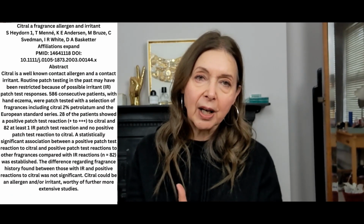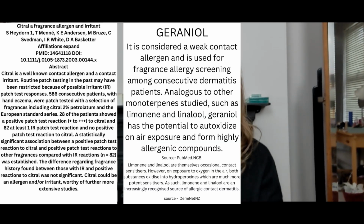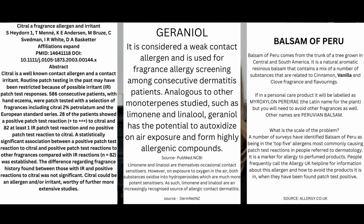So why have I bothered looking into whether makeup products have fragrance in them or not? Well, I am allergic to citral and its derivatives, which are geraniol and limonene, and I'm also allergic to Peruvian balsam, which includes vanilla derivatives. All very complex, isn't it?